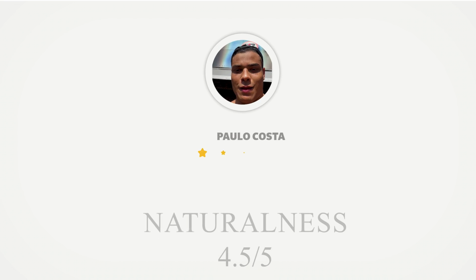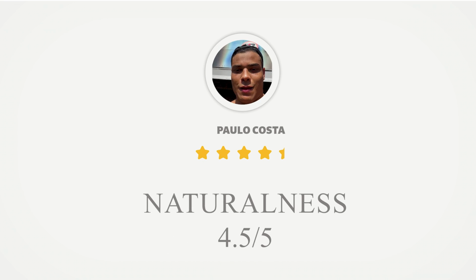The naturalness, I'm gonna give him 4.5 out of 5, because there are some areas where the softness of the hairline is looking better, and that's thanks to his existing hair being there. And there are also some other parts where it's looking a little bit more detectable, a little bit more artificial, but it's still within the frame of single grafts in the front, and it's looking still kind of natural. But again, because of the lower density, it's looking a little bit more detectable. That's why only 4.5 out of 5 points for naturalness.